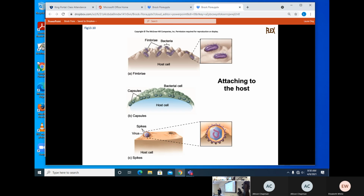So we can have different categories of virulence factors, and the first category is any kind of protein molecule factor that a microbe has that is encoded in its genes that allows it to stick and attach on the host and not get swept away. So anything that avoids the microbes getting swept away in the host is going to be considered a virulence factor.